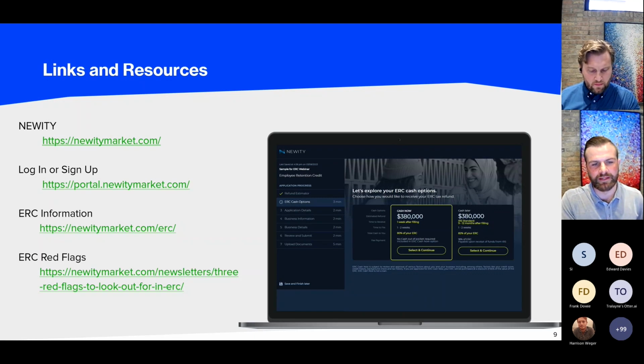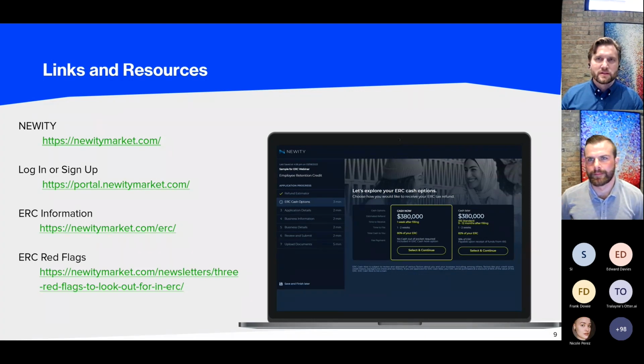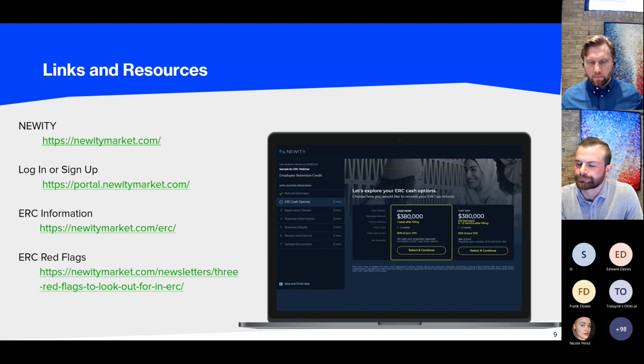And then we have another one that piggybacks off that. Can I still do fast track if I've already filed the ERC with a different provider other than NEWITY? Yeah, on that one, a similar answer: we do plan to provide that as a service. We are working on what the exact process is going to be. If you filed with a different provider, we'll have a specific process laid out to bring in all your info, do the recalculation, understand the numbers, and once we get comfortable with them, purchase them in a similar manner. We don't have that yet.